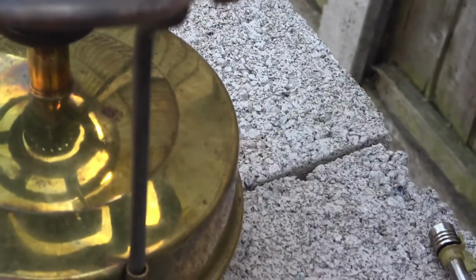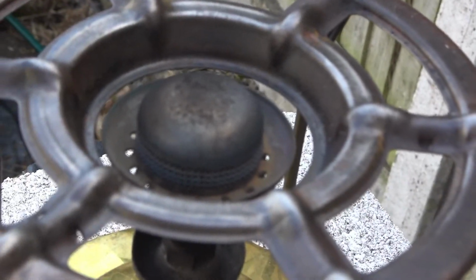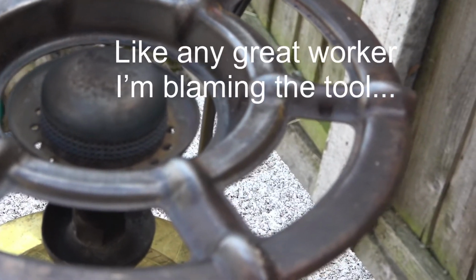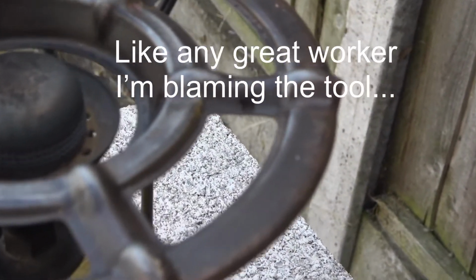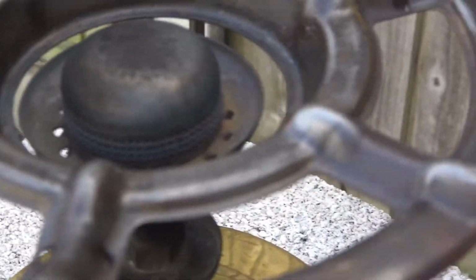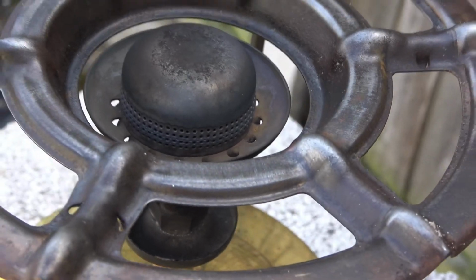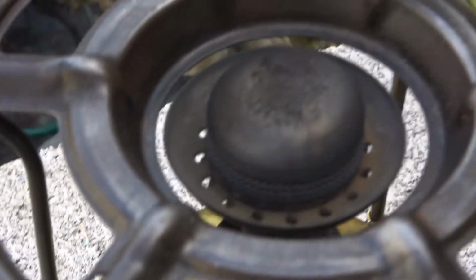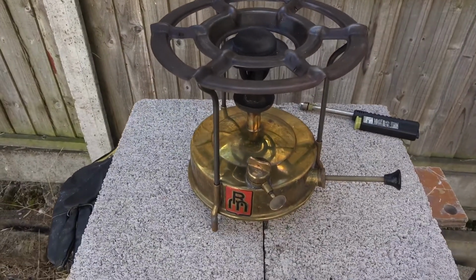I found if I overdo this, putting the air pressure in, I don't know if it's the pump or me, it goes up in a bit of a fireball. So what I'll do at some point, I'll probably take all this apart, see if there's a problem with that valve, get some replacement washers and fire him up again and see how we get on. But it's a lovely stable flame. So there you have it, old style paraffin stove. Super cool.